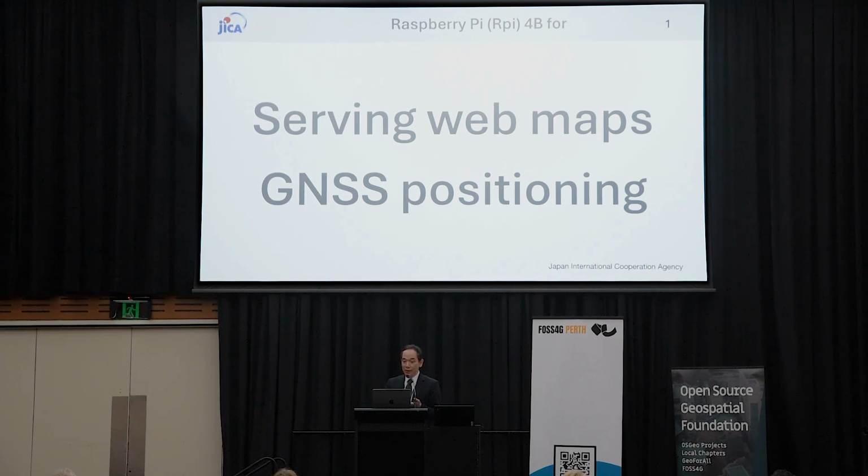And regarding web maps, of course, some of our colleagues in the mapping departments of developing countries would like to provide web maps. But they have several technical challenges like power failure or connection failure, or if we install a professional level server, there will be some problems like managing the huge professional servers. So that is why we start from small technology like Raspberry Pi.